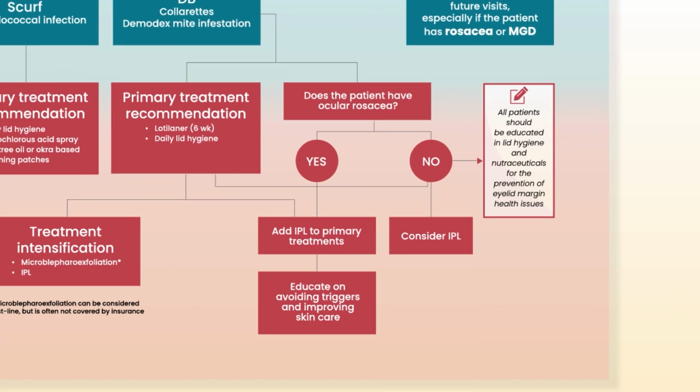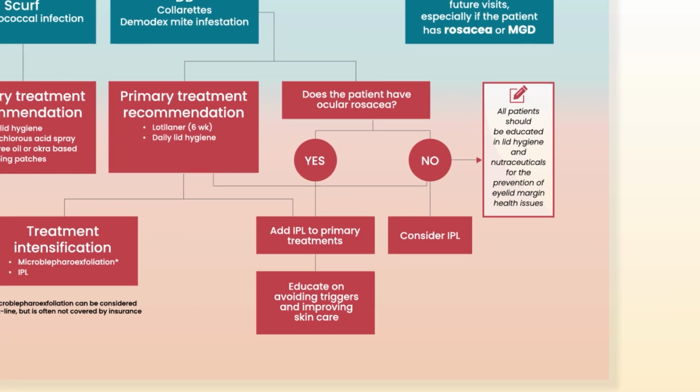And then off of that, we have this lovely little rosacea tree. And if they have rosacea, we might be adding in IPL. You may still do that even if they don't have rosacea. So 2 big parts to that, I agree. Does the patient have blepharitis? Is there inflammation in the lids and lashes?